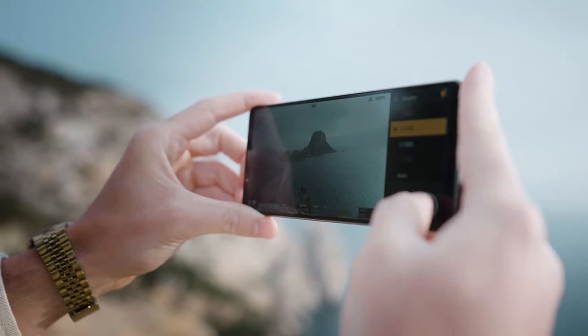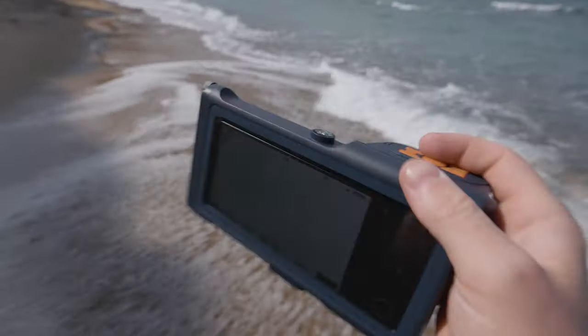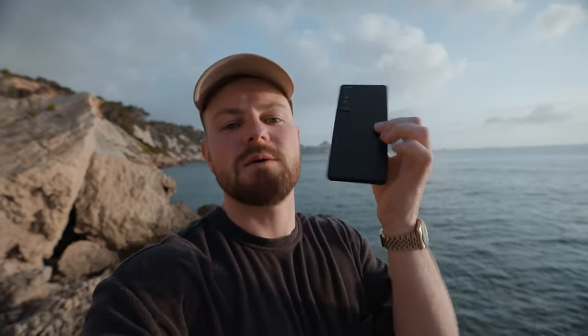I also take it underwater in an underwater housing, because you can't be just chucking a phone around in salt water. It's no good for the phone, mate. So let's have a little look at some of the shots, and I'll catch you lot in a bit. Bosh.